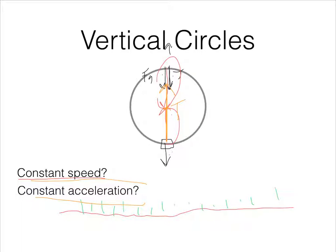So just remember that. Think about that as you think about things in vertical circles, that forces are going to be different in different locations in order to maintain that circular motion. And that's all I'm going to talk about in this video. I know it's long. If you need to go back over individual pieces, go for it.